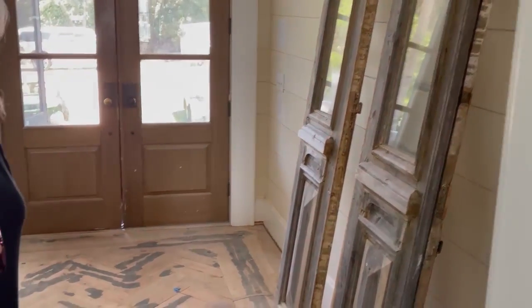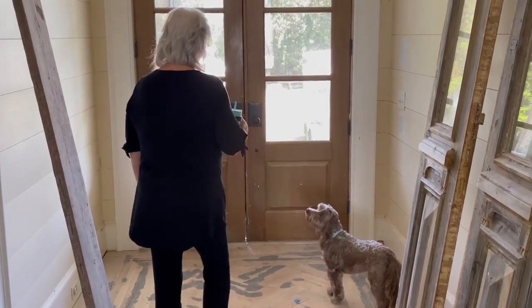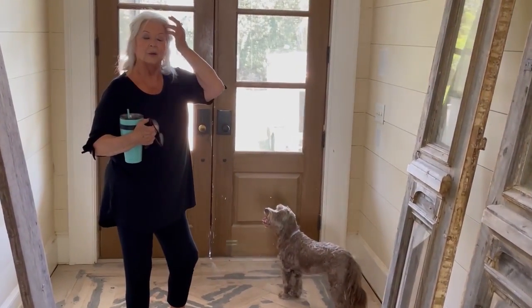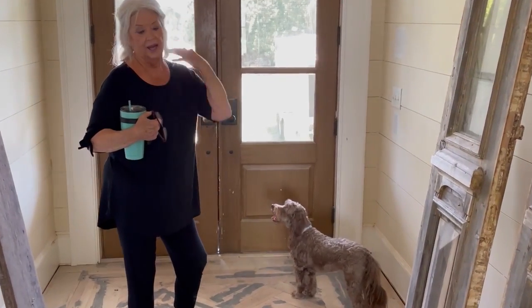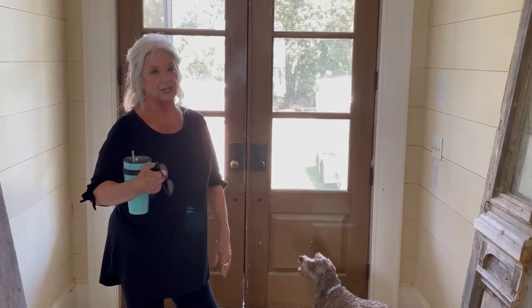And it's gonna be real pretty, but the rest of the house is a traditional straight board. But I do love this herringbone pattern and they should be back very, very soon as soon as the painters are done. They'll be back to sand the floors and then stain them and put their final finish on them.